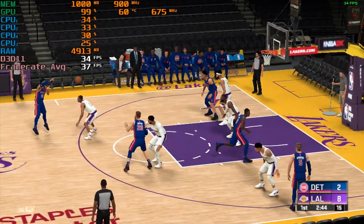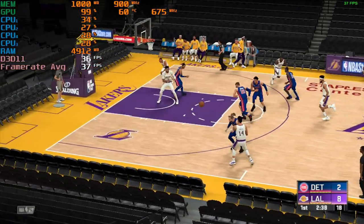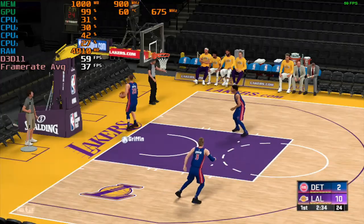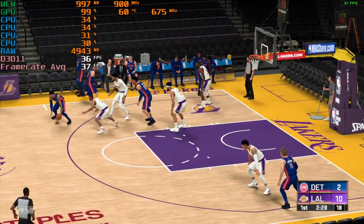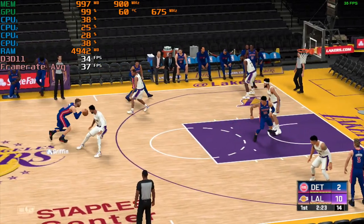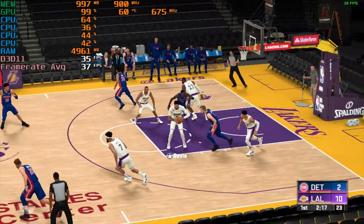Outside Rose, pass to Griffin. It's stolen by Davis. To the inside. Lays it up and in on the nice reverse. Every time they get scored on during this run, it's come from inside the paint. There's the pass to Griffin. From deep three-point range, a rebound by the Lakers.